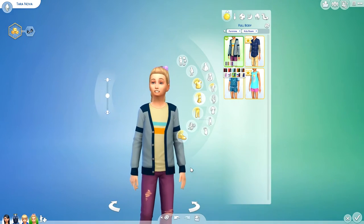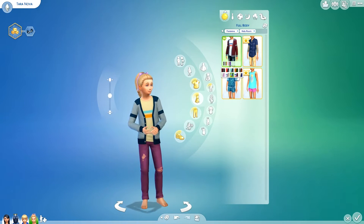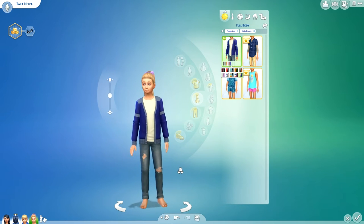So that's pretty cool. Actually, this whole outfit right here is pretty cute with that hair. So I like that you get one outfit, but it comes with options to fit both the masculine and feminine kind of tastes. That's actually a really cool idea. I like that. I like what The Sims is doing with that.